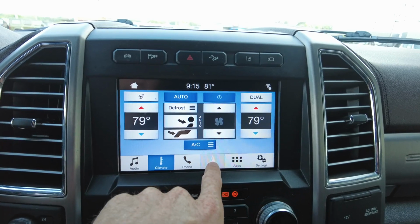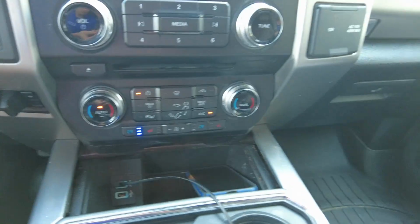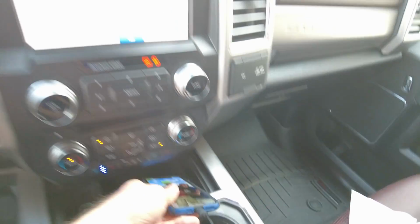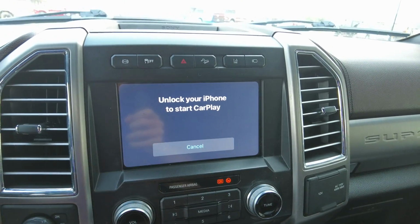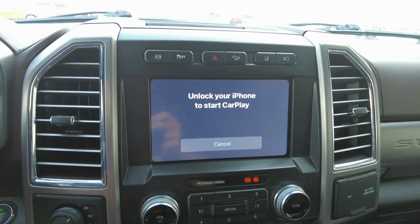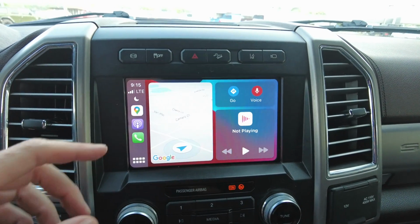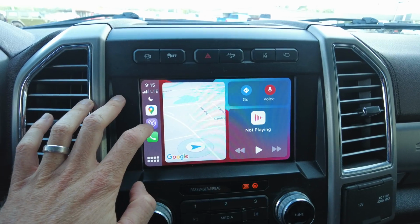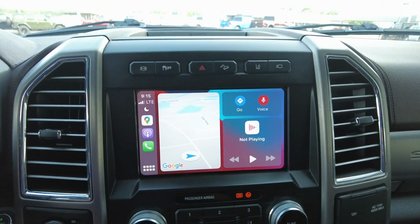Jumping over here, you have phone connectivity. It does have factory navigation. Now I did check this out before I started the video. I'm going to plug my phone in. It does have Apple CarPlay, Android Auto. I just plug my phone in. This is going to automatically pop up. And it says unlock your phone, Mike. So let me unlock my phone to get it started. And okay, so if you never use this, this is Apple CarPlay. You can get into your navigation, you can get into podcasts, you can make calls, text messaging, that kind of stuff, all from there. It's hands-free, connects to your phone.